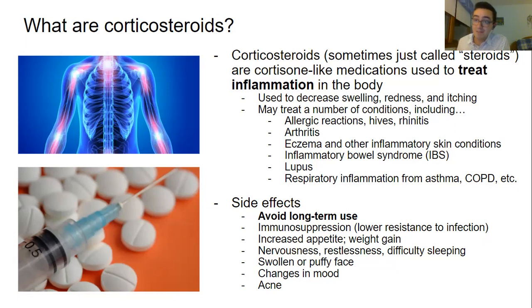So usually, if we can, we try to space out the dosing of steroids. So even if it's multiple times a day, you would at least just take it at one set period that's not too close to bedtime.